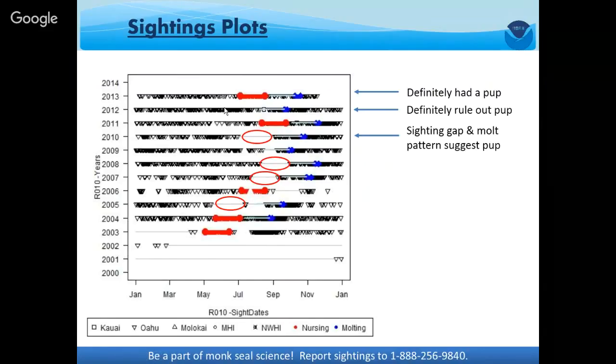If they're pregnant, you definitely will not see molting. If a female is molting while pregnant, that's not a good sign. They shouldn't. I feel like some folks in here know Brenda Becker, kind of our keeper of all monk seal trivia. I'm sure Brenda would say this one time in 1987 it happened. Probably it has happened once, but that seal would have been in bad shape. Normally, pregnancy is really physiologically taxing. Molting is also really physiologically taxing.